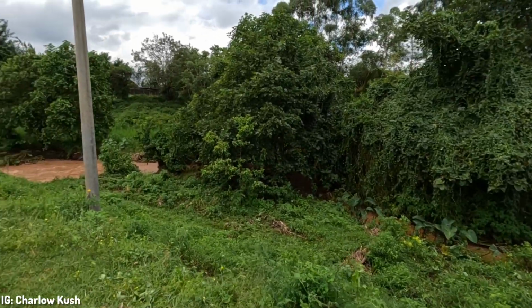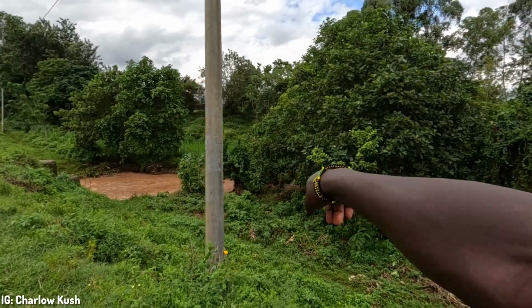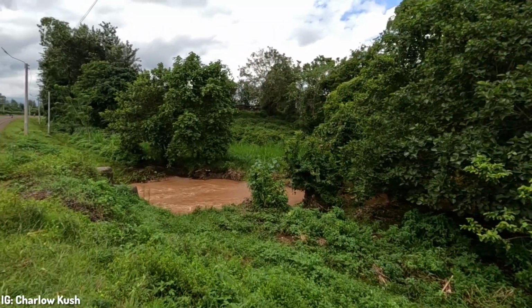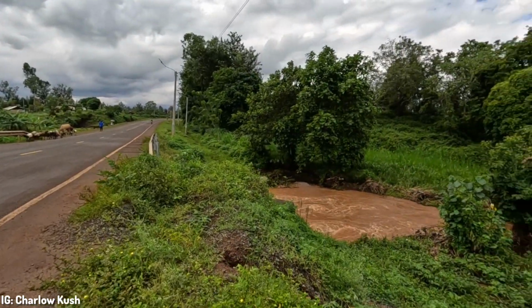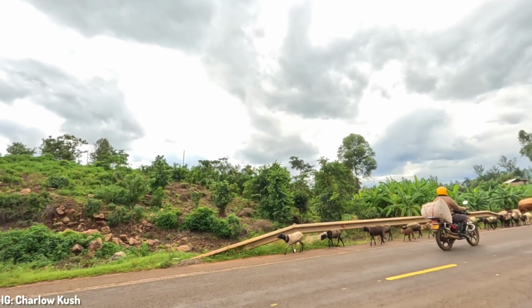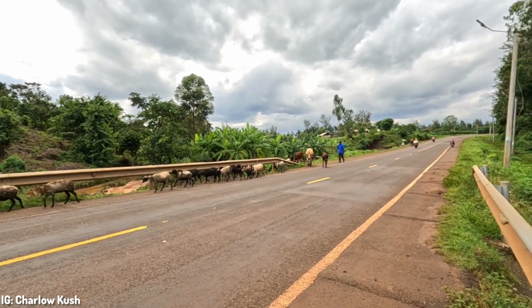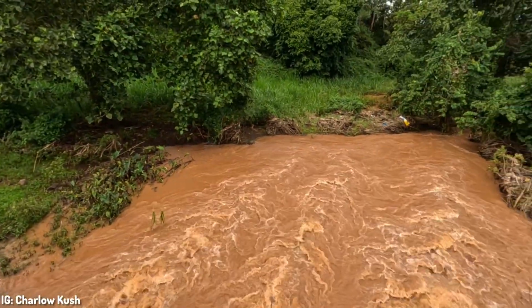Yeah, I remember one day, guys, we did a video here with Mercy J. We were cooking some African dish here under this tree, and it was really awesome. But right now the place looks really messed up, and the water is flowing very heavy, guys. I just had to stop and see what's happening around here, and someone is grazing some sheep. Yeah, there's a lot of water flowing here, guys.